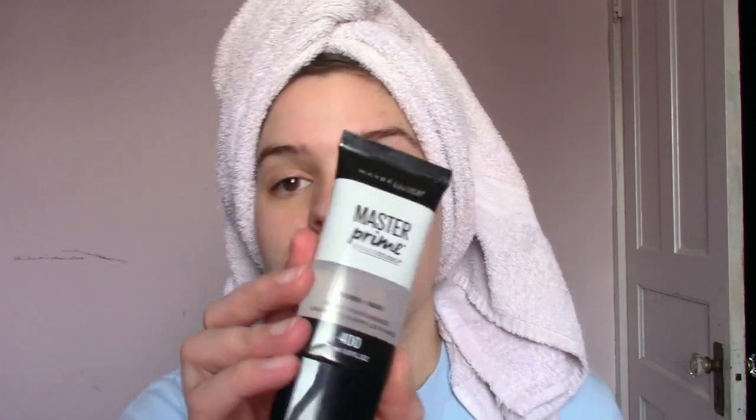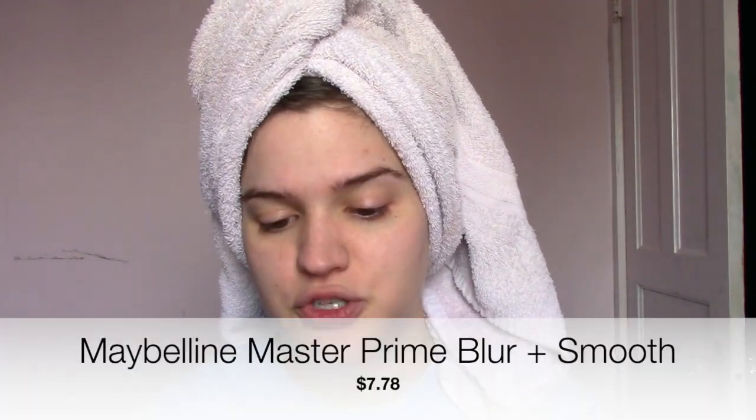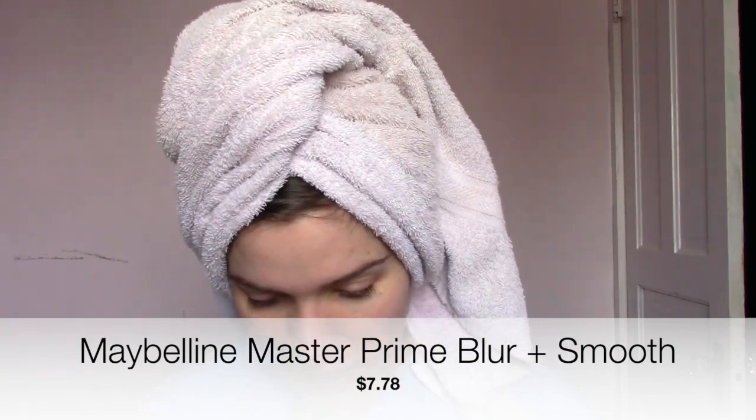So I already went in with my Maybelline Master Prime primer on my face here. This is supposed to blur and pore minimize. Now, personally, I honestly don't think that really works that well for me. Maybe it'd be better for dry complexions. I feel like every time I use it, it tends to just make my makeup wear off faster. I mean, it does blur, but you might be good for like 2-3 hours.